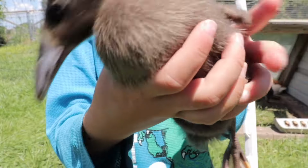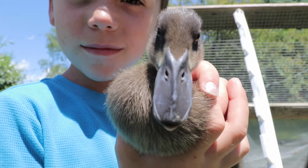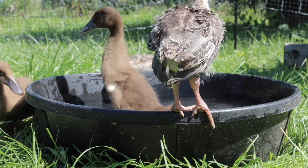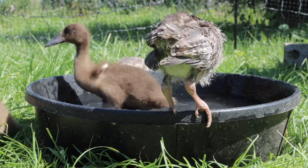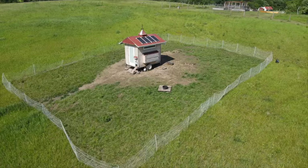Here's our hookbill that's got some white or yellowish stripe around the neck right now. It's going to turn out white. The other 2 are solid black, so this one will be a little bit different. That's a turkey. That's our little Narragansett turkey.